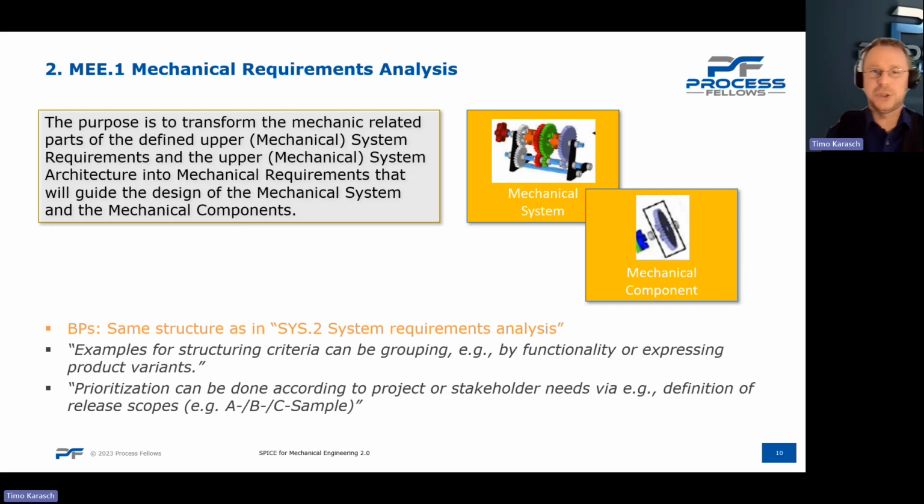What is special if you compare it to the old model of mechanical engineering that you might see, then you will see that the base practices, first of all, they look pretty much the same to what you already know. They even have the same structure as you can see in the System 2 system requirements analysis process. If anybody is not familiar, you're free to contact me, but system requirements analysis in Automotive SPICE, it's mainly focusing on the specification of requirements. So write down what you expect here, what is the behavior, what is the functionality of a system, like a mechanical system or a mechanical component, and talking about the analysis. So is everything that we defined complete, consistent, realizable? This is the main idea of the system development processes.